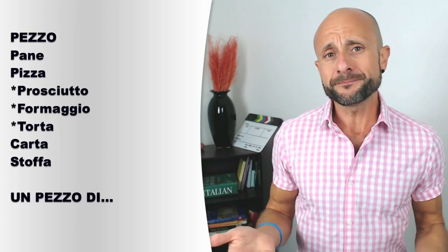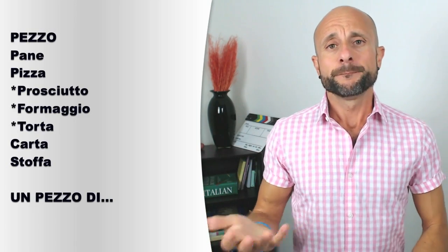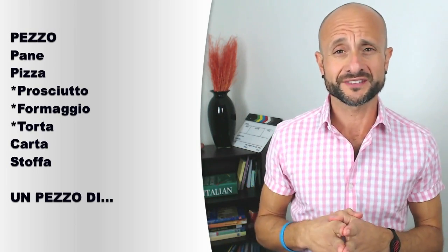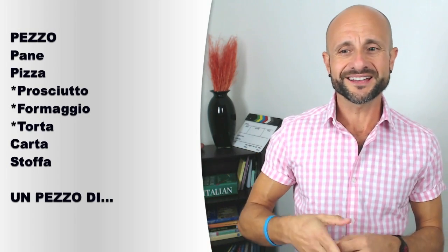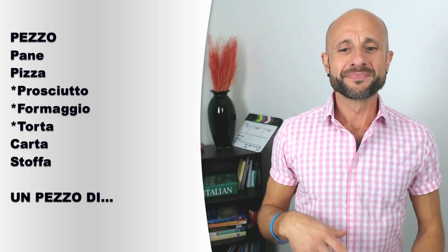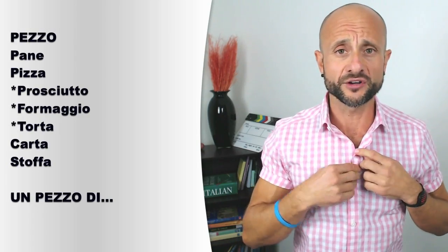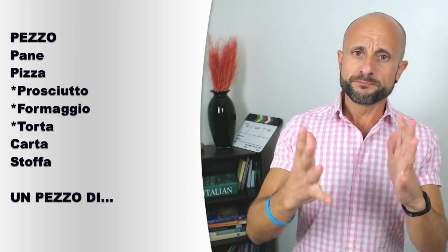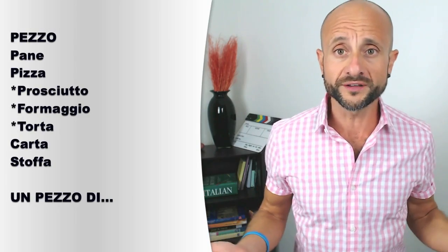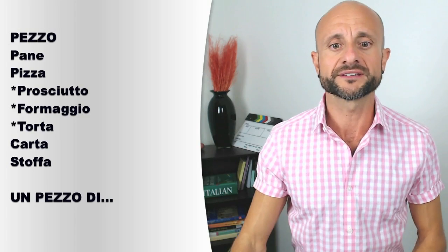But of course, pane doesn't have to be sliced, it can be ripped, so you could say un pezzo di pane. Pizza, again, can be ripped, it doesn't necessarily have to be a slice. Also it's funny, because a slice implies that it's thin, but we use it for pizza. That's strange. Anyway, un pezzo di stoffa, again, is like a little piece of fabric. It's not a slice, obviously. So be mindful that the word pezzo can often work for things that you want, but it has the added implication that it's not a neat slice. It's just a chunk.